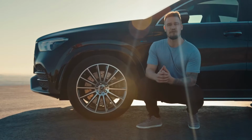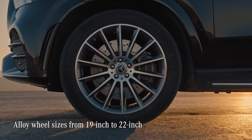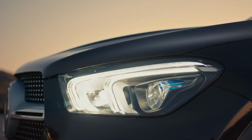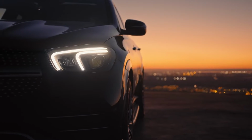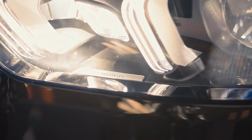And because wheels are the jewelry of any car, Mercedes now offer rim sizes of 19 up to 22 inches on the GLE Coupé. And the headlights with multi-beam LEDs can give a real sense of road presence with a feature Mercedes call High Beam Assist. Each single LED can be individually adjusted to maximize illumination on the road without dazzling oncoming cars. And they look pretty cool at night too.